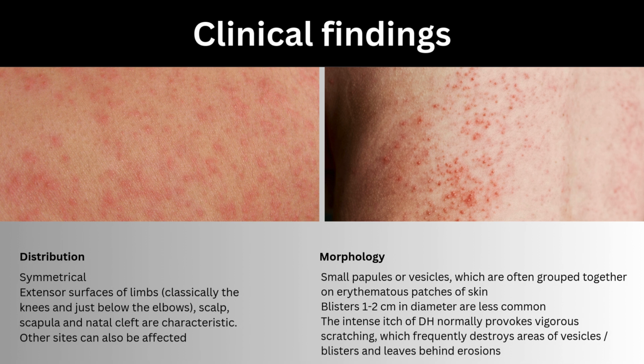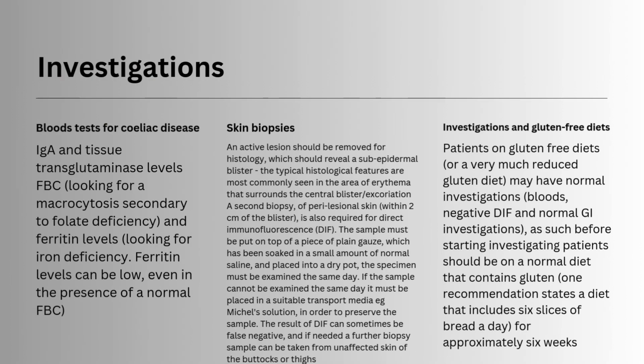Clinical findings: the presentation of DH is distinctive, both in distribution and morphology. Distribution: symmetrical involvement, extensor surfaces of limbs, especially the knees and below the elbows. Other characteristic sites: scalp, scapula, and natal cleft. Morphology: small papules or vesicles grouped on erythematous patches. Blisters, 1 to 2 cm in diameter, are less common. Vigorous scratching often destroys vesicles/blisters, leaving behind erosions.